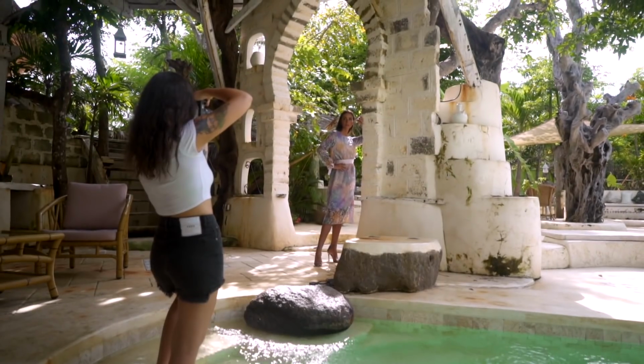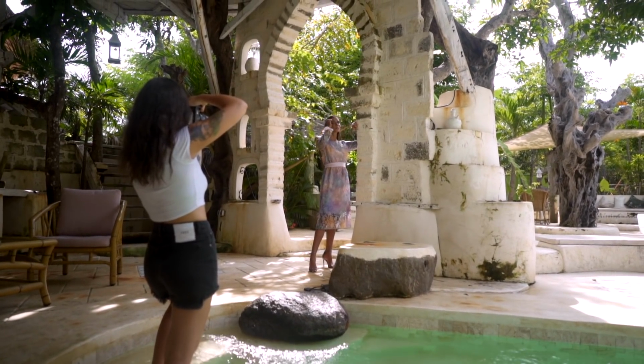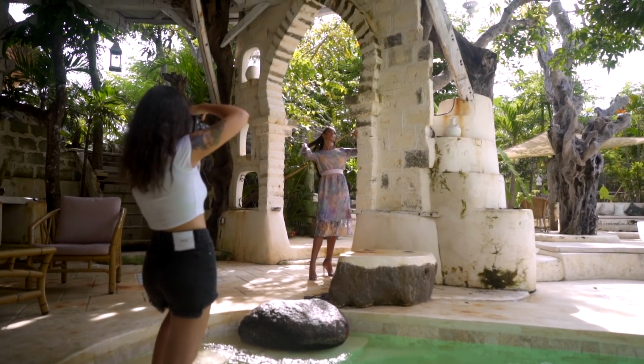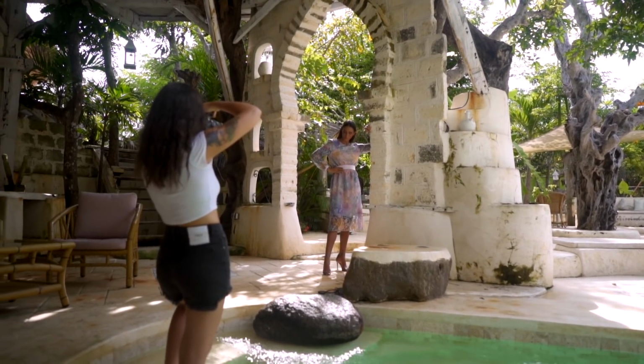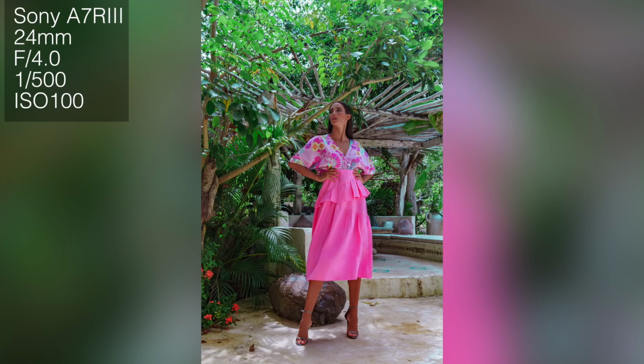So it's very important to realize what proportions you want to exaggerate. If you want to elongate the legs, just make sure that the model sticks it closer to the camera, and this way your eye starts at the bottom of the leg and then leans up towards the end of the body, which really elongates it.